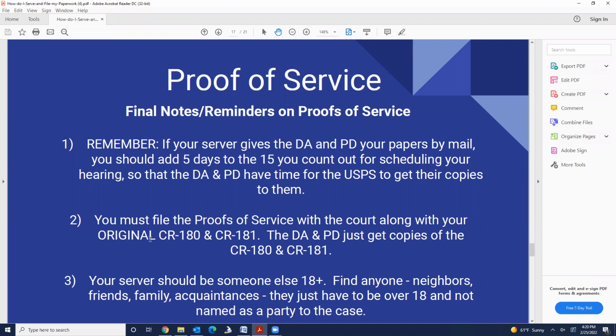Finally, the server should be someone else over 18. Again, that's if you're not using counter service. If you end up using counter service, where you just walk into the DA's office, hand it to them, and they give you a stamp on your originals, there's no proof of service form. But if someone else is going to do your service for you by mail, by email, by fax, then it should be someone else over the age of 18. Find anyone: neighbors, friends, family, acquaintances. They just have to be over 18 and not named as a party to the case.